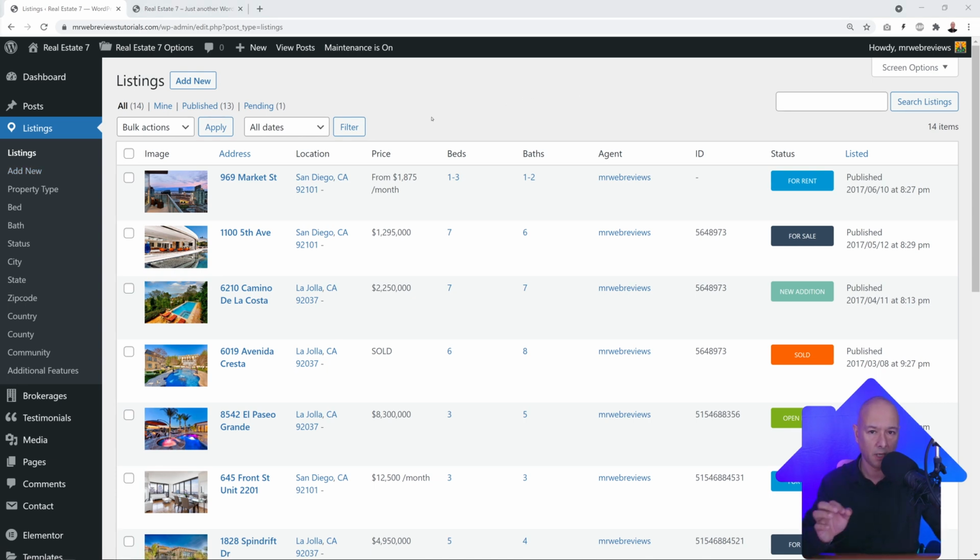And immediately from here, you can have a quick overview of all the properties being listed on your website. And as you can see, we have different columns here, different sets of information. So we have the image, the address, the location, the price, beds, bath, agent, ID, status, and listed when it was published, basically. Now, if you have a quick look on the left-hand side in the menu section, we have the exact same set of information.